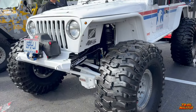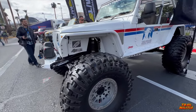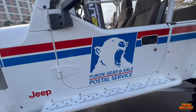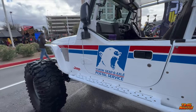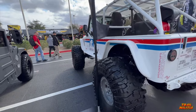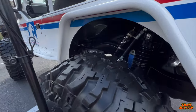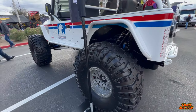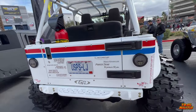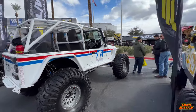Dang. So then we run into this beautiful thing. So sick. Mickey Thompson. Killed it with this one for real. Yukon gear and axle. Graphics are dope. Made it look like a USPS delivery Jeep. So sick. It's got all the bits and goodies. Dirty Life. Anti-rock. Rock jock stuff. Rock crawler. Power tank. Just pretty, just absolutely pretty. It's really, really sick. And then they brought all of them.